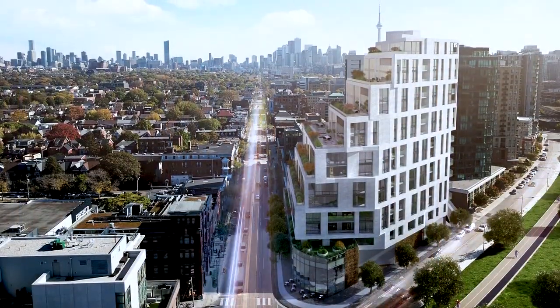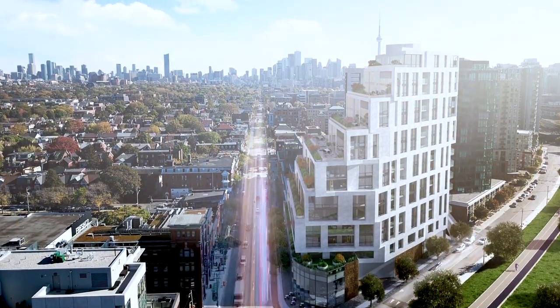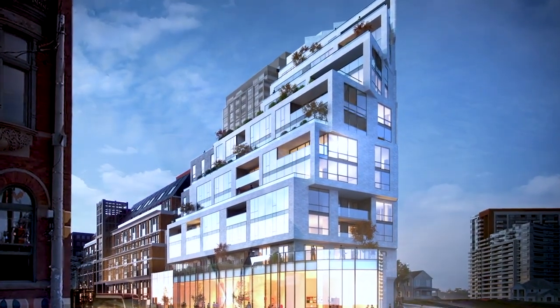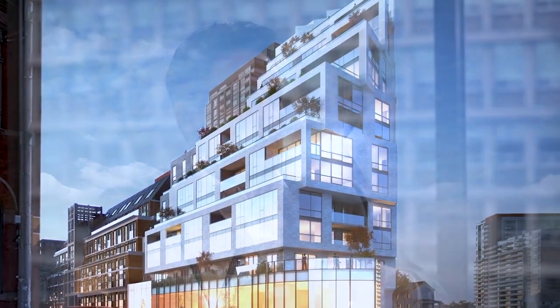This is a project where everyone has their own space, a project where everybody really can find a place for themselves. And in that, they can also feel that it's theirs. As you're walking down the street, you can point to that unit and go, hey, that's where I live. And it doesn't look the same as everybody else's units.